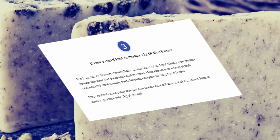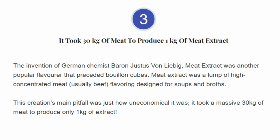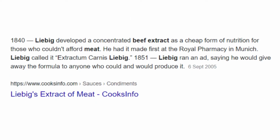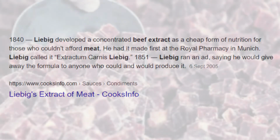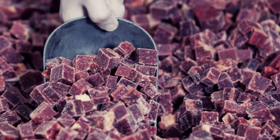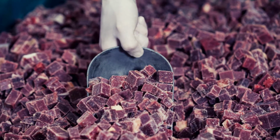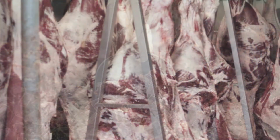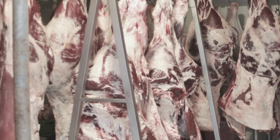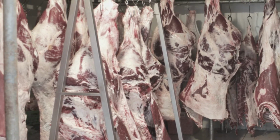Number 3. It took 30 kilograms of meat to produce 1 kilogram of meat extract. The invention of German chemist Baron Justus von Liebig, meat extract was another popular flavorer that preceded bouillon cubes. Meat extract was a lump of highly concentrated meat, usually beef, flavoring designed for soups and broths. This creation's main pitfall was just how uneconomical it was. It took a massive 30 kilograms of meat to produce only 1 kilogram of extract.